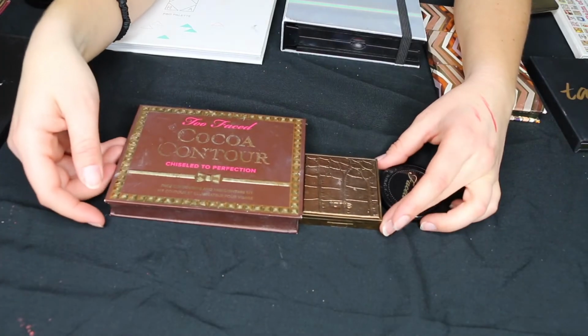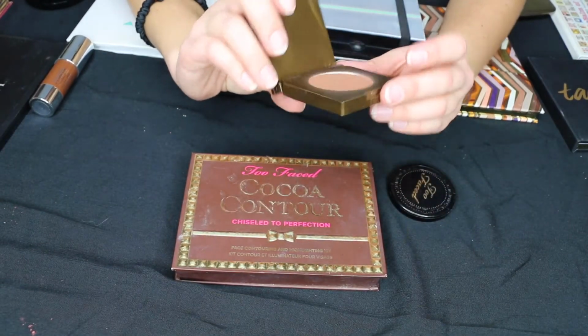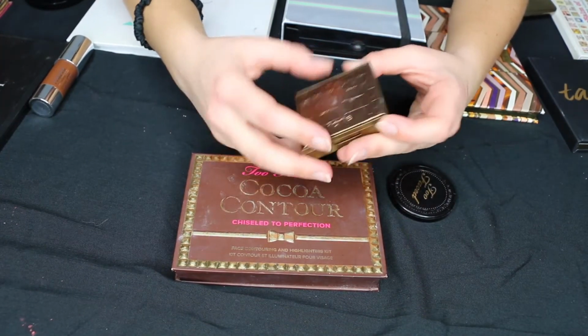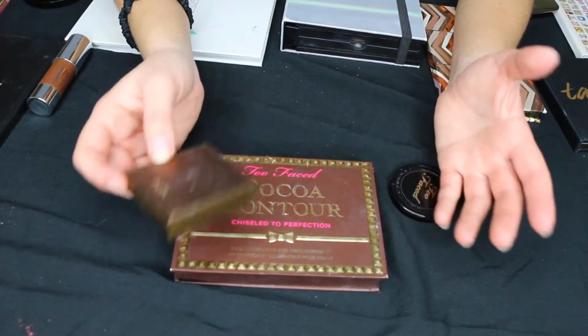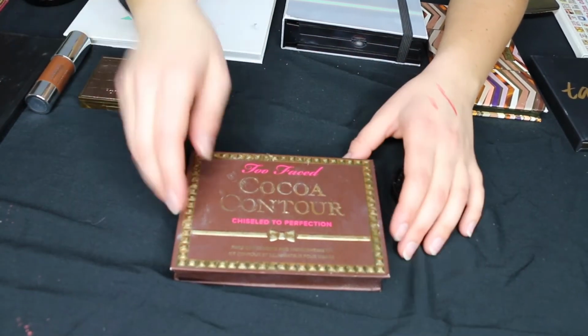Alright, last 3 items. Next up, I guess I'll list this cult classic bronzer from Tarte. This is Park Avenue Princess. It's a nice luminous bronzer, but I just, you know, I have so many bronzers in my collection that I love before this one that I just never reached for this one. So this one will be getting decluttered, and it's pretty low down on my list.